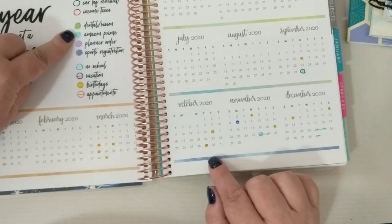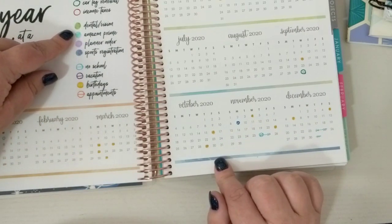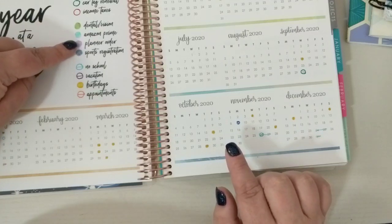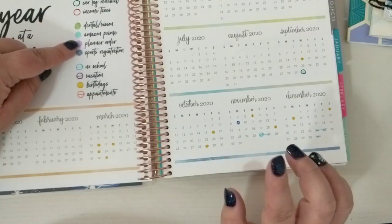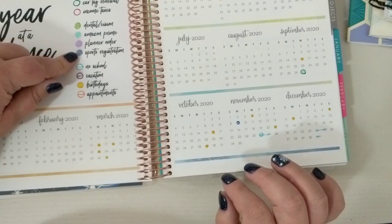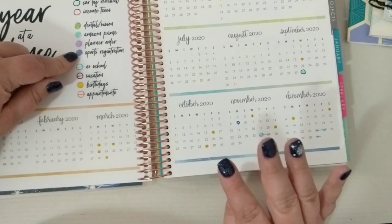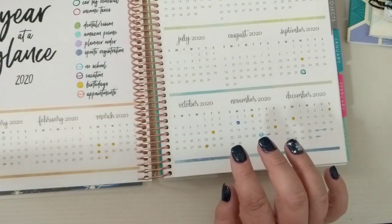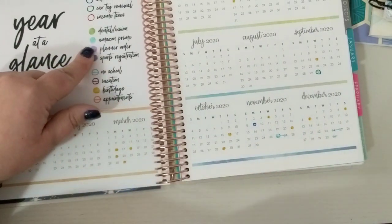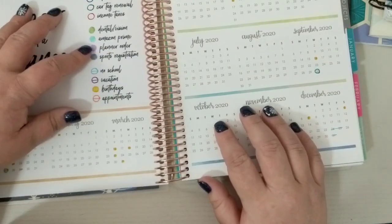Amazon Prime for when I renew. I have to look that up to see when it renews. I think it's in June. Planner reorder, which will be in May and November typically. Sports registration for Declan's soccer, baseball, stuff like that. But also, to go back to the planner reorder, I'm also going to put that as the seasonal surprise boxes.